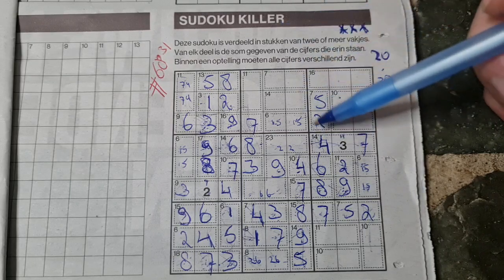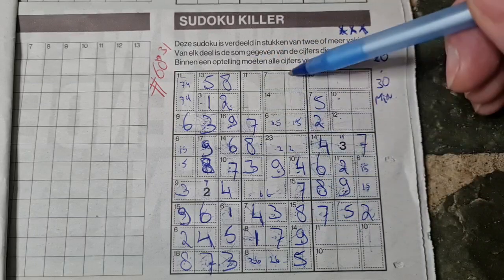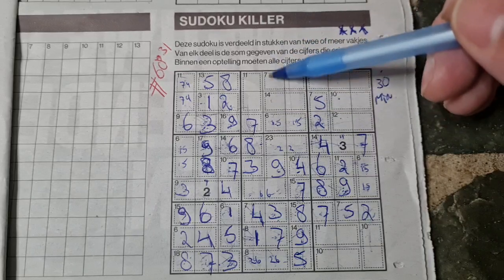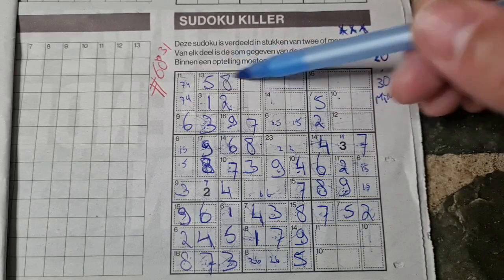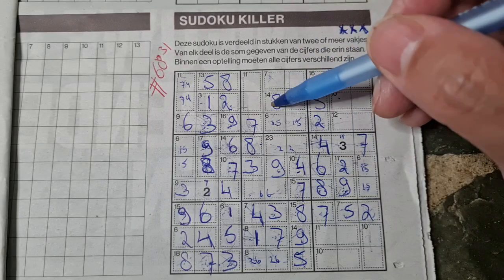Okay. So we have an 8 in this column, the 8 in that column, so the column between the middle column, the only 2 places left for the 8 should be here or there. We see an 8 in the first row, no 8 there. 8 should be there in the box of 14. Combination will be 8 plus 6.